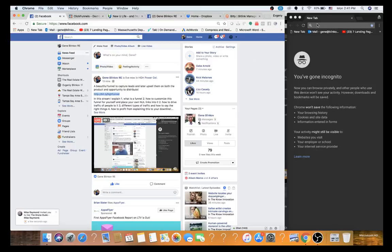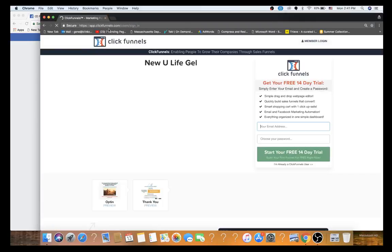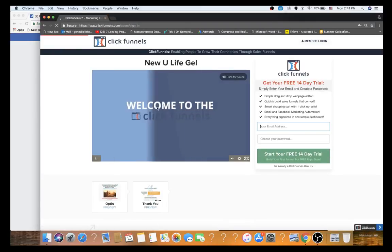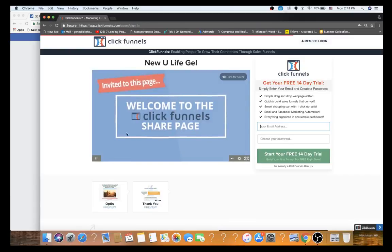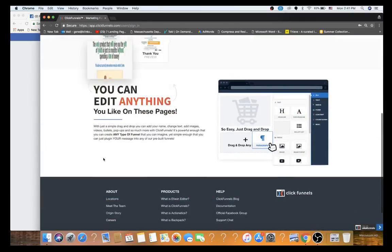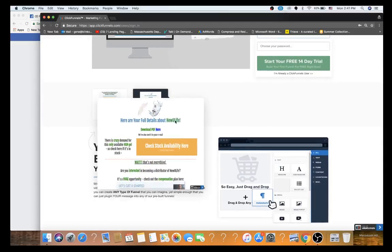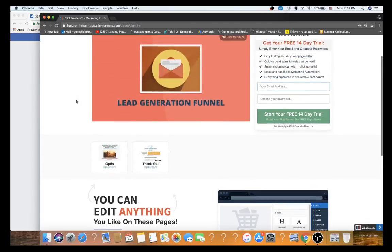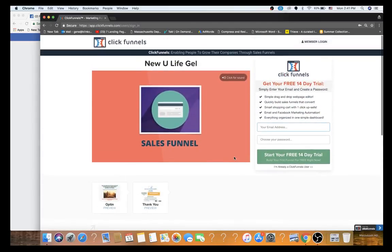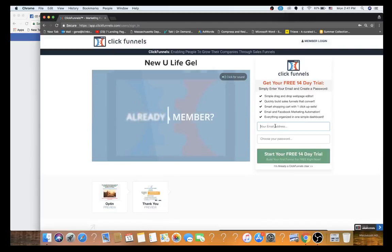What I'm going to show you is once you click that link, and I opened the incognito window, what you're going to see is that someone shared this funnel with you, okay? And what this funnel has is, you can't really see all of it. I'll show you what it looks like in just a second. But the way to pick this funnel up is you do have to get the free 14-day trial of ClickFunnels, which this funnel is hosted on.